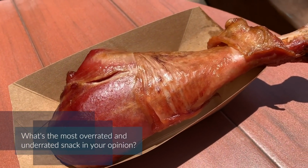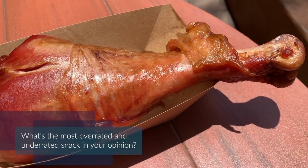Wow. Why aren't we doing that? I don't know. I can't even explain it, but Disneyland churros are way better. So for me, I don't love a churro. I also don't love turkey legs. I don't think that's a really unpopular opinion though, so I'm not really saying they're overrated.